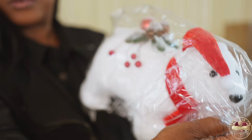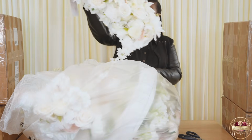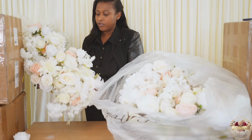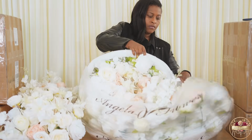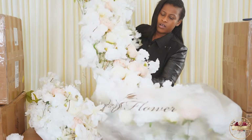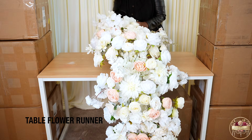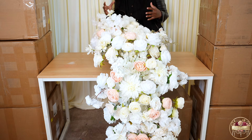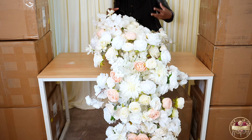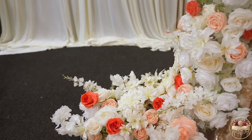Okay, this is just like a small little gift that they incorporated in my order. Okay, so let's see which one is this. Okay, so this is a runner, and as you can see, everything is still very well intact. Let me go ahead and take them out. This is for a table runner. I will be using this for an 8-foot or a 6-foot long table so I can get that cascading look. So this is exactly what this is for. This is 6 feet long.